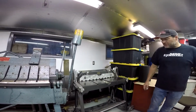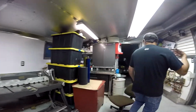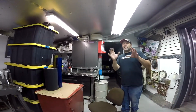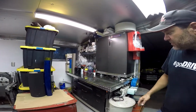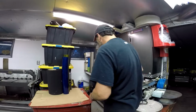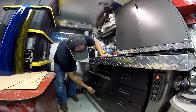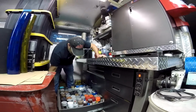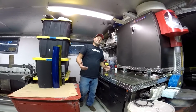So there's our 32-inch Pexto jump shear, and that's more or less the fab area back here. Then we've got another workbench that's made out of 100% recycled materials as well, file cabinets, and then I made all the drawers for the middle, and you have all our paint can storage, and like I say, we're really big into artwork and everything too.